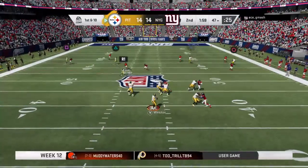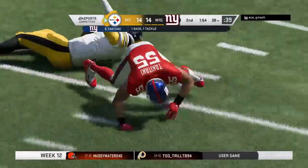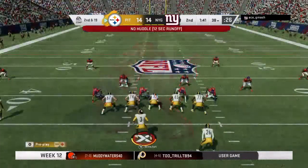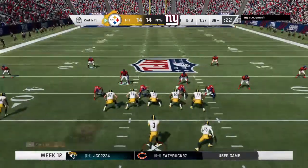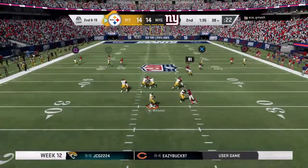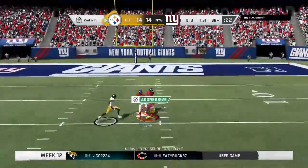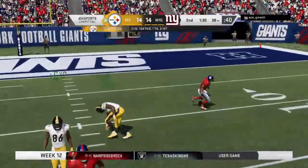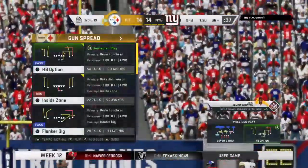First down, Winston. And the pressure gets there, and Winston goes down. Sione Takitaki. He's the one that got home and takes him down for a loss of 9. He's going to fire one deep, middle of the field. And that'll be incomplete. Good protection that time, and they couldn't hook up on the long one.